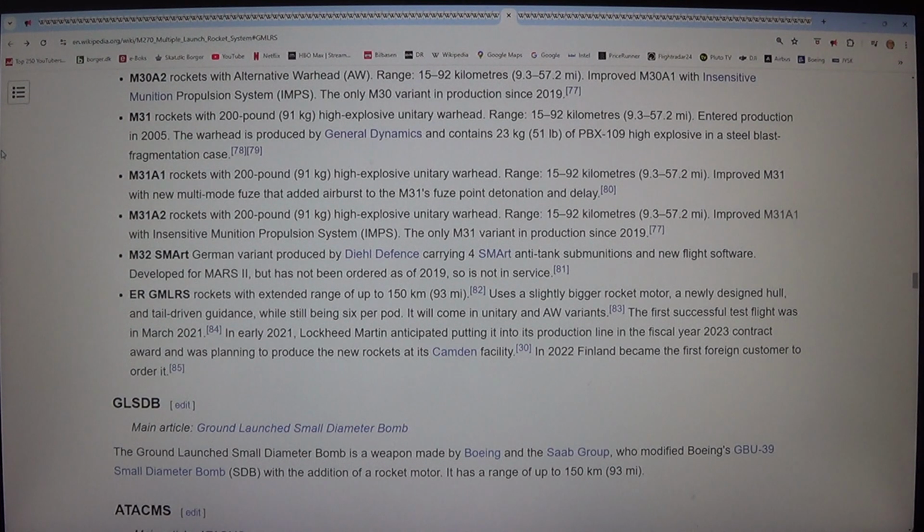M31A2 rockets with 200-pound, 91 kilograms, high explosive unitary warhead. Range, 15 to 92 kilometers, 9.3 to 57.2 mi. Improved M31A1 with insensitive munition propulsion system, IMPS. The only M31 variant in production since 2019.